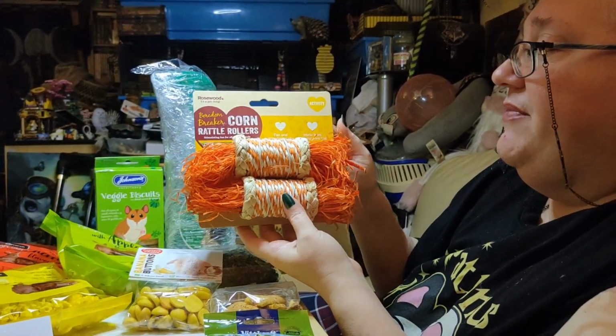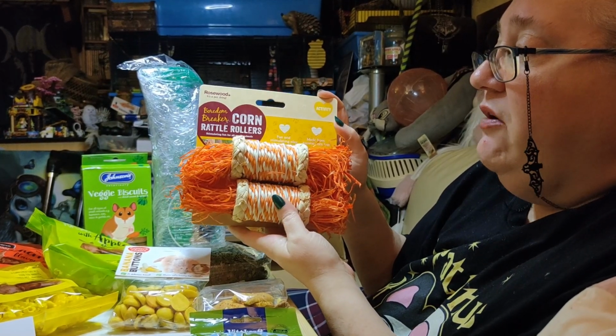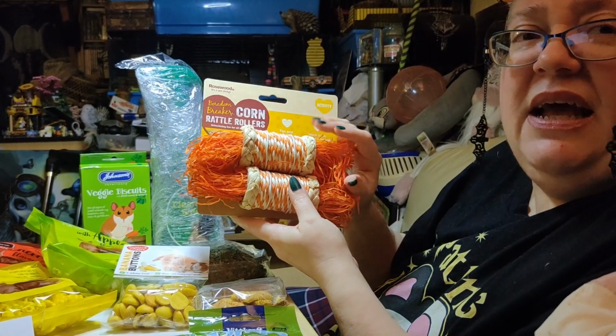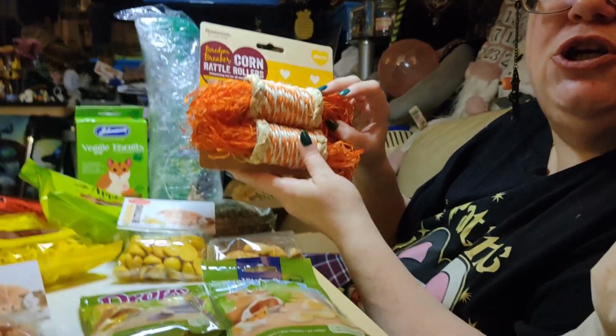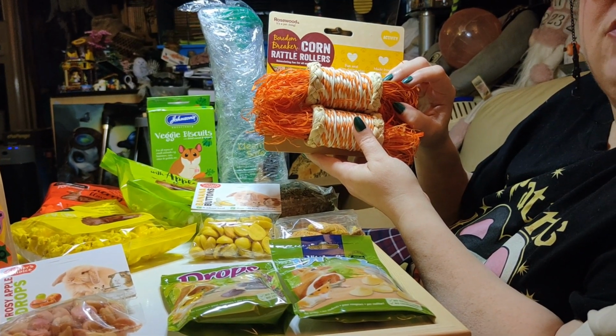Right, so these are Boredom Breakers Corn Rattle Rollers. They're really, really popular. And how much? £3.49, I believe. Aren't they? £3.49. Yeah.